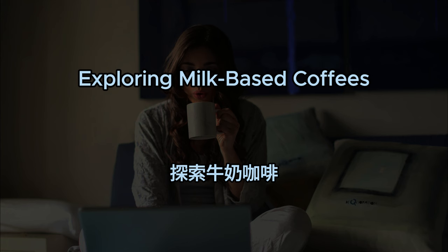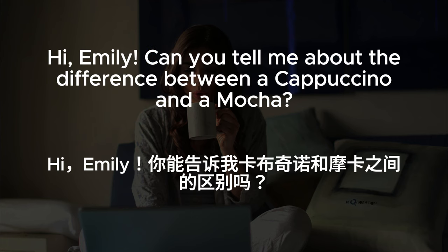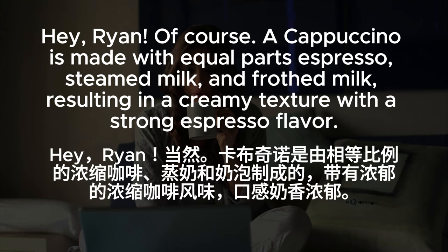Exploring milk-based coffees. Hi, Emily. Can you tell me about the difference between a cappuccino and a mocha? Hey, Ryan. Of course. A cappuccino is made with equal parts espresso, steamed milk, and frothed milk, resulting in a creamy texture with a strong espresso flavor.